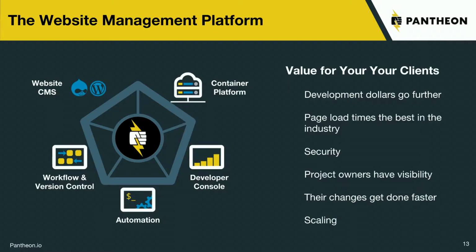So ultimately, this is what Pantheon consists of. This is the website management platform that is Pantheon. So we end up focusing on the sorts of things that your clients often take for granted, I think: that you have a fast and performant website that's reliable. But the other part of that is also the tools that we provide to developers. And we're going to talk a little bit about the tools today when we look at the different agency workflows. So let's just jump on into that.